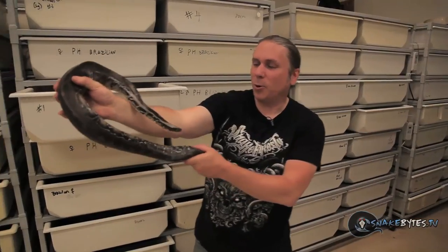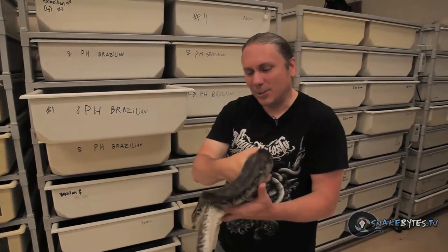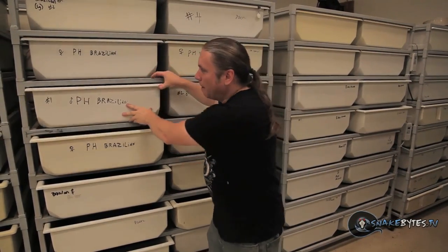And take a look at that chrome head. And again, you can see the temperament is actually pretty good on these guys. They're just really, really spectacular. But there's lots more to see, guys, so let's keep moving on.